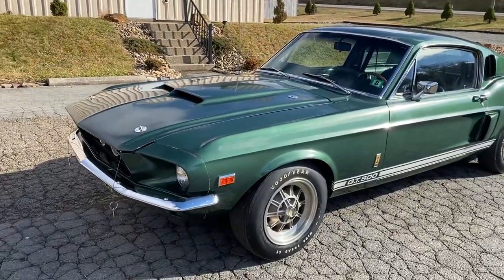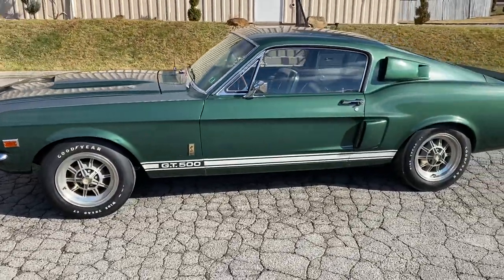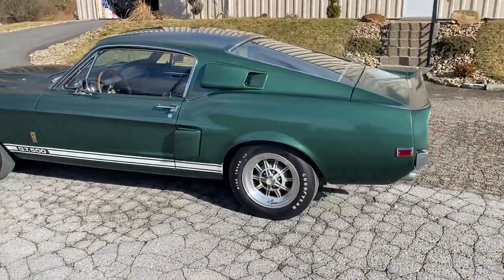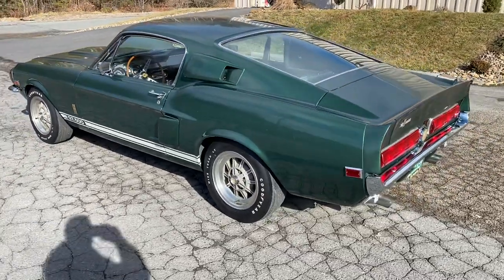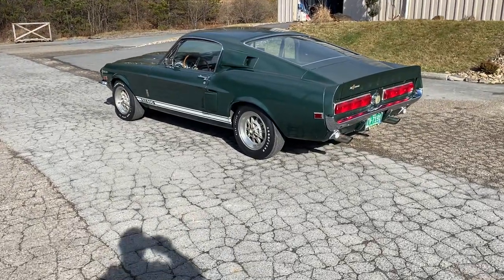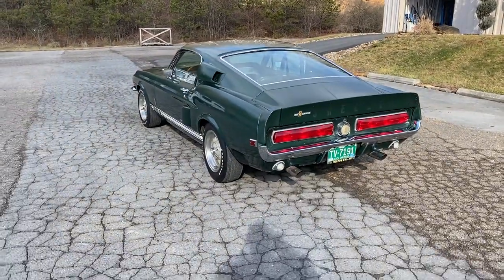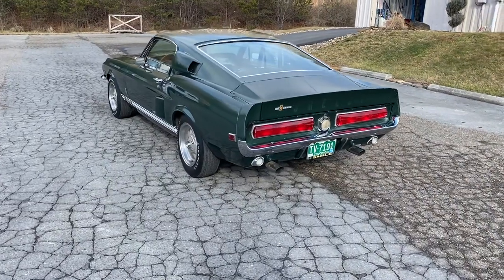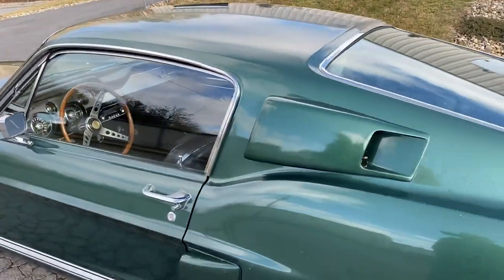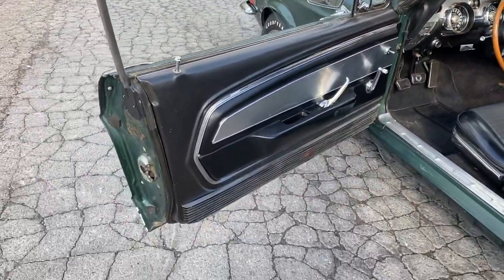So, factory dark moss green, '67 Shelby. All original. I've checked every panel on the car. It's all original paint, and it's in very nice condition to be all original. It's never been painted, but it was driven, so it's got some chips on it here and there. But you'll probably be hard pressed to find one in this condition in original.